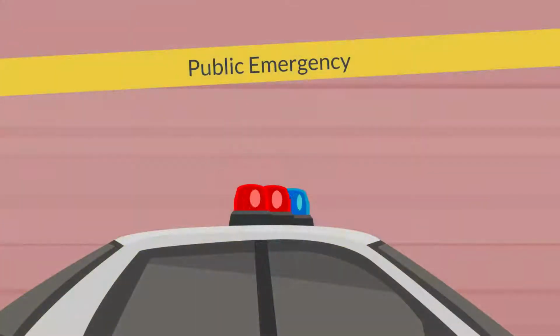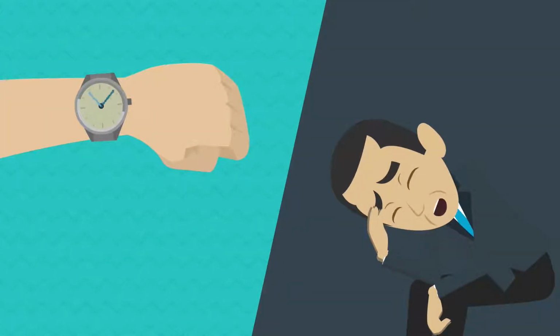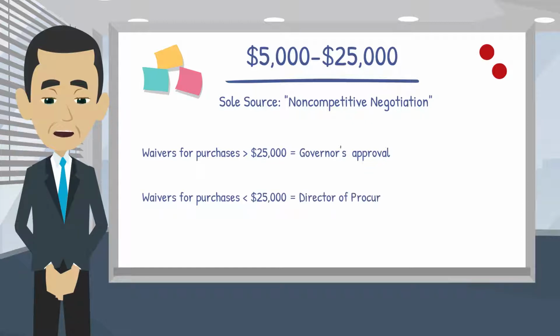Or if a public emergency exists where the urgency for the required service will not permit competitive solicitation, or substantial time pressure exists beyond the agency's control. If your purchase is over $25,000, it will require the governor's approval, and must be submitted to UW System well in advance. And if your purchase is at or less than $25,000, the Director of Procurement has to approve it.